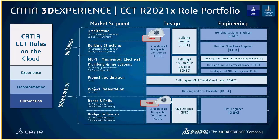So with the 21X portfolio, you see we've expanded on the engineering disciplines, and created a couple of new roles that we saw were being used from other industries within this industry that came from other industries. In particular, the building and civil schematic systems engineer, building and civil 3D electrical engineer, and building and civil 3D fluid engineer. Those three roles are building on what was released in ELG, FLG, so electrical 3D designer and fluid 3D designer, and have been enriched to include the building and civil assemblies for the AEC data model and IFC compatibility. So those roles have been integrated into the portfolio.